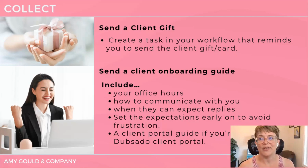I've had a lot of people say they didn't want to use schedulers because they didn't want to feel cold and impersonal, but playing scheduler ping pong is so annoying, that whole back and forth thing. It's a big time suck. So you're actually respecting people's time more by sending them a scheduler link and saying, hey, here's a link to my schedule. Have a look and pick a time that works for you.